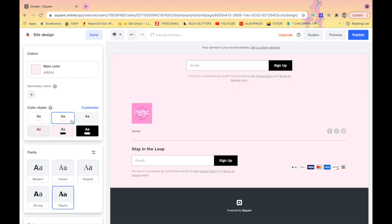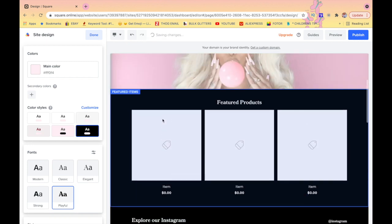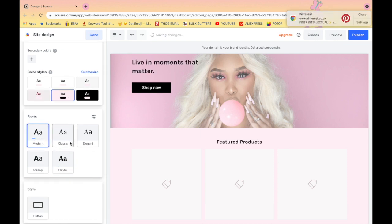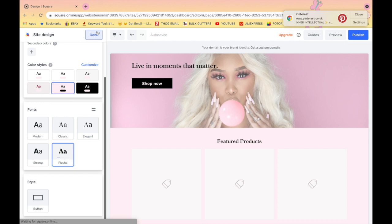And then I could also do the pink on the white, or I can also do the pink on the black. It's all up to you and how your brand aesthetic is. My brand's aesthetic is super duper pink, so I would go with this one here. And then below, you can choose the font that you want. Any of those fonts are fine. I would like to pick one that's a bolder font.